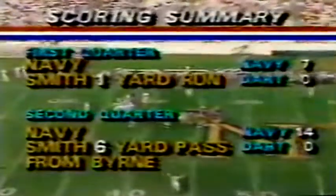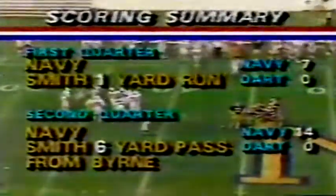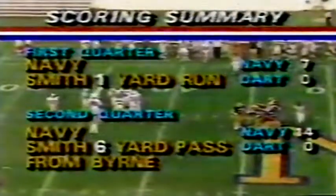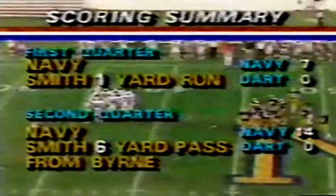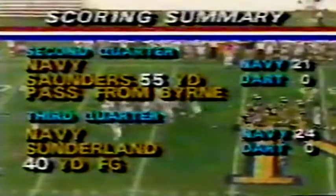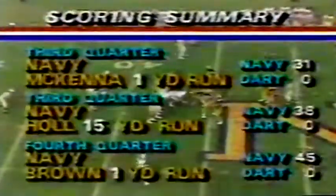Afternoon as far as the scoreboard operator is concerned. 45 points for Navy. This is how it happens. Smith setting up his own touchdown with a 32-yard run in the first quarter. Came back with a 6-yard pass from Byrne for his second touchdown of the day. Also in the second quarter, Troy Saunders broke loose for a 55-yard bomb from Byrne.